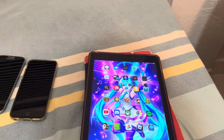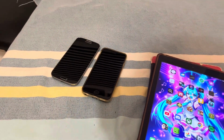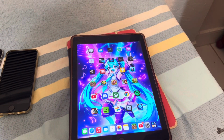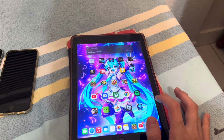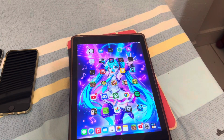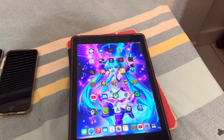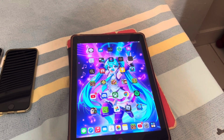So on Mercari, I got these two on Mercari as well, but for the iPad 5, I found this iPad 5 on Mercari for about $20, which is actually extremely cheap for a fully working iPad 5. I offered the seller $16 because I wanted to get a good deal on it, which is already a good deal, and the seller actually accepted. So I offered 16, and yeah.